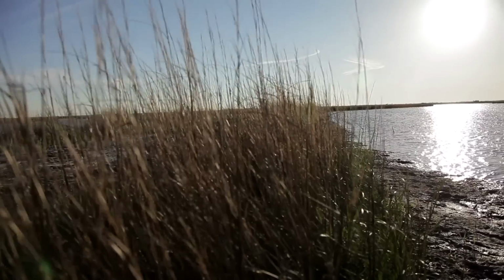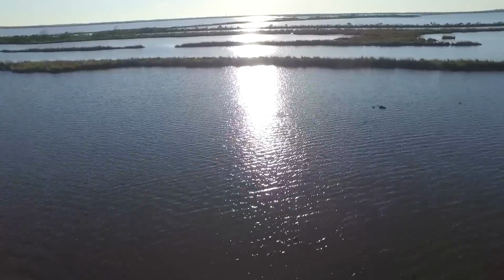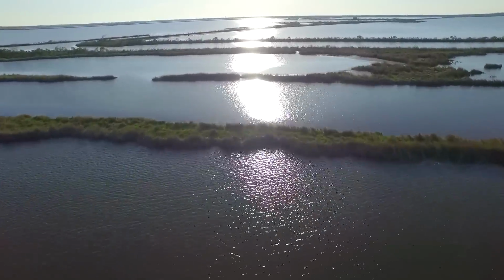Louisiana's coastal wetlands are a vital resource worth taking care of. And we and our partners are working to do just that.